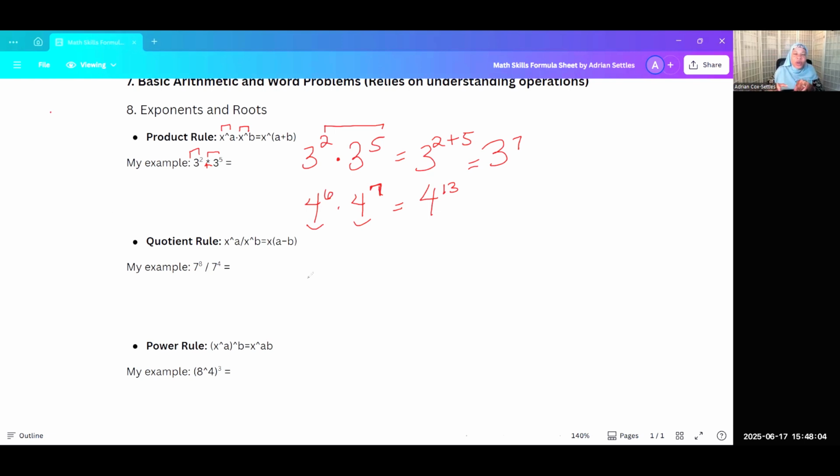Now we're looking at the quotient rule. The quotient rule pretty much says you subtract. It says x to the a divided by x to the b is equal to x to the a minus b. I wrote it right here: 7 to the 8th divided by 7 to the 4th is equal to 7 to the 8 minus 4, which is 7 to the 4th.